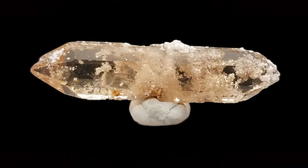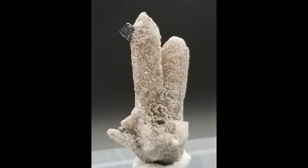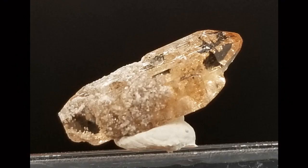Topaz is actually a little harder than quartz and comes in many colors. If you're lucky enough to find the gemmy champagne colored ones up there, definitely keep them out of sunlight, as prolonged exposure can cause fading.